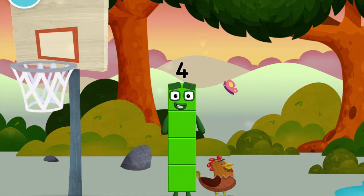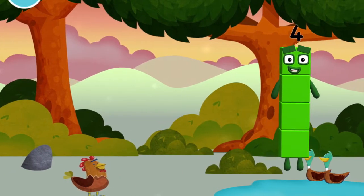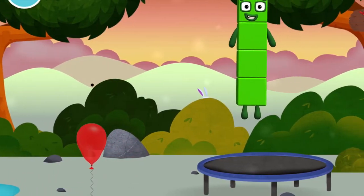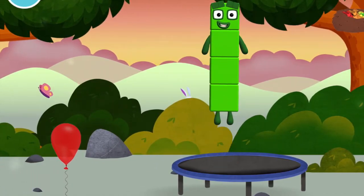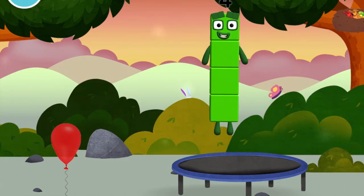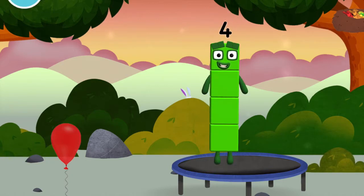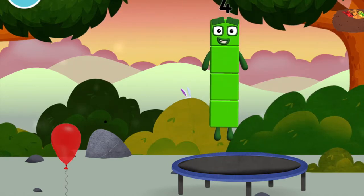You found a number block. I am 1, 2, 3, 4. 4 blocks. Can you guess what my favourite shape is? That's right, a square! I am four. Have we met before?